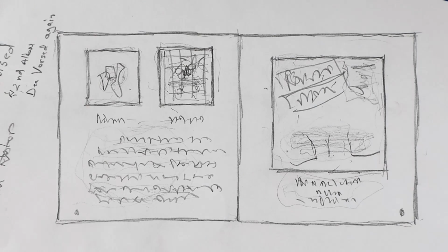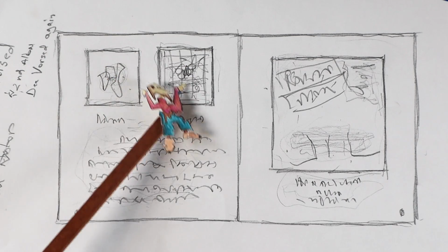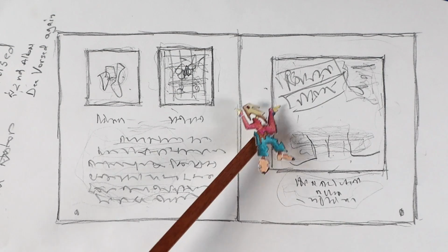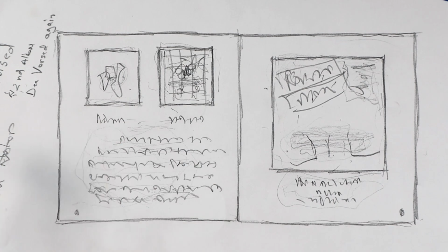What you have here is my first conceived rough sketch of what I envisioned the book layout would be. Right here is where I would be placing the doodle. And this would be the worksheet. You can see the grid lines. And then here would be the finished image with the band name, the title of the album. And then this would be the story text right here.